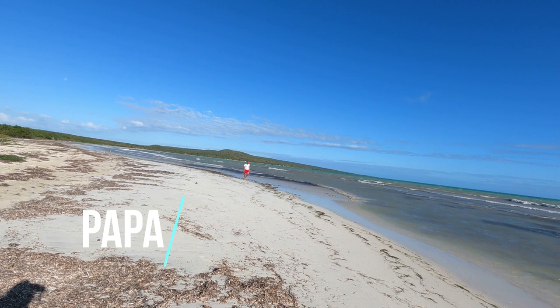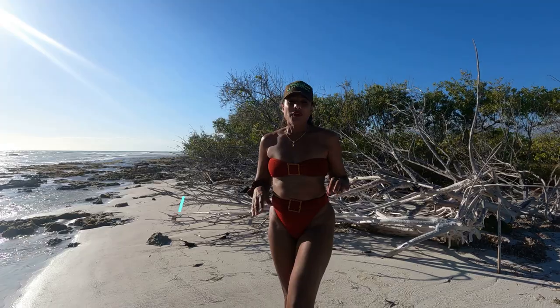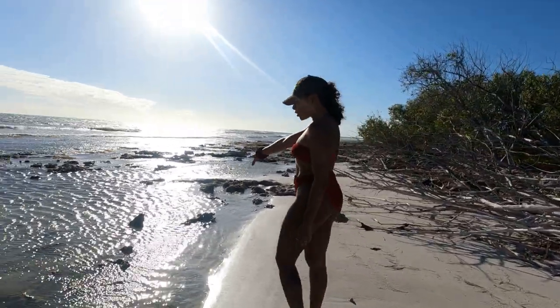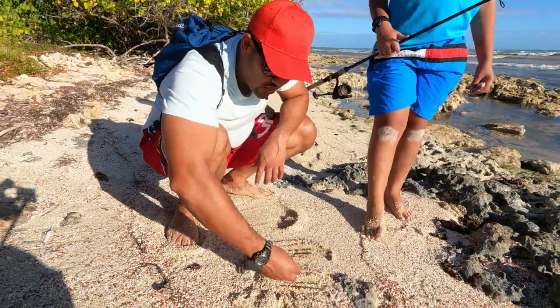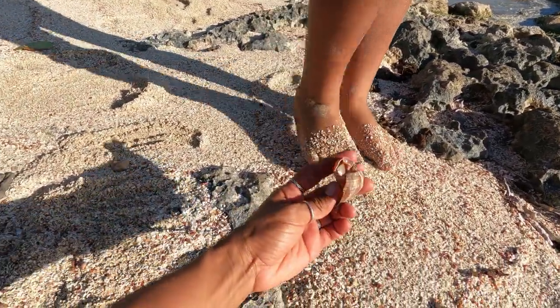Papa can keep me company on this one. Alright guys, so as you can see, we have reached the end of the sand and there is way more. By the looks of it, it seems like we may be able to get to the other side of the beach. Let's see if that is possible. Let's try it.